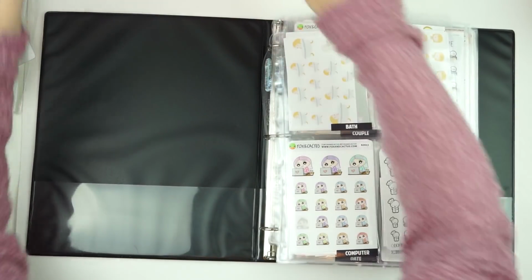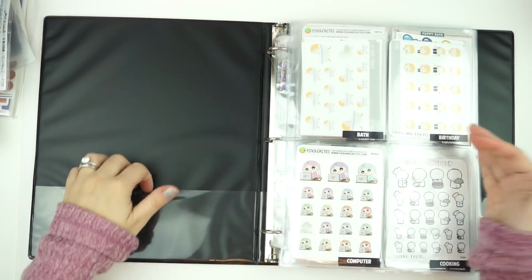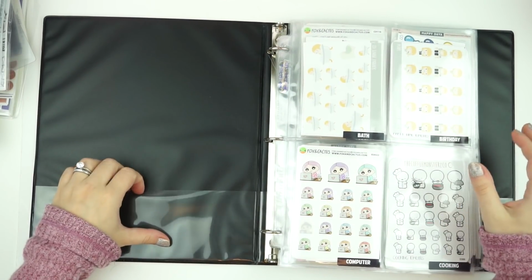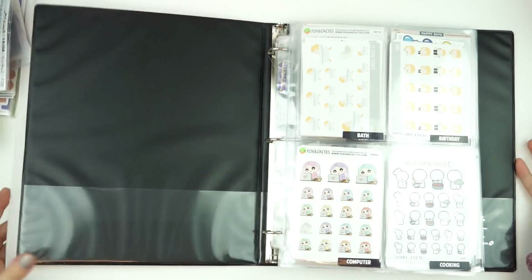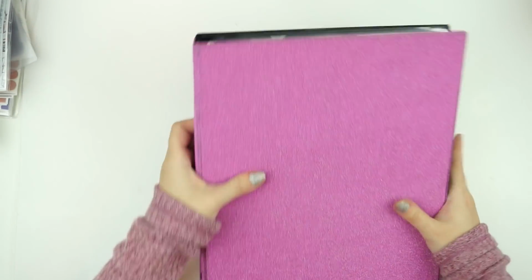If Emily decides that's what she wants to do, she could totally just plop them in the front, but I think for her this will probably be better to store stickers that she hasn't had time to reorganize yet. So that is Emily's new character sticker storage.